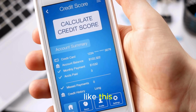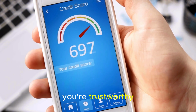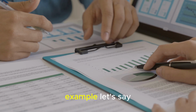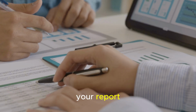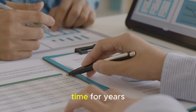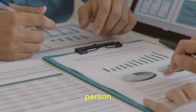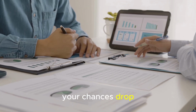Think of it like this. If you always pay your bills on time, your report shows you're trustworthy. But if you've missed a few payments, it's going to show that too. Example, let's say you apply for a new credit card. The bank checks your report, sees you've been making payments on time for years, and says, "Great, let's approve this person." But if they see missed payments or collection accounts, your chances drop fast.